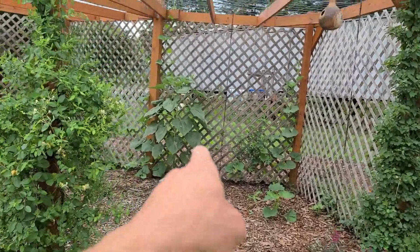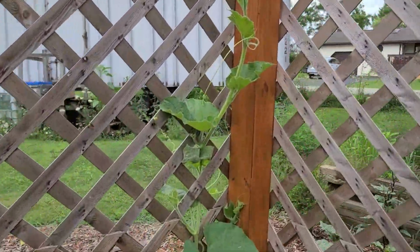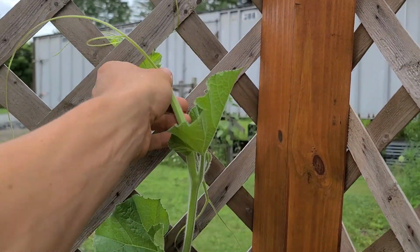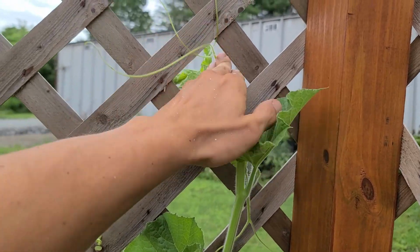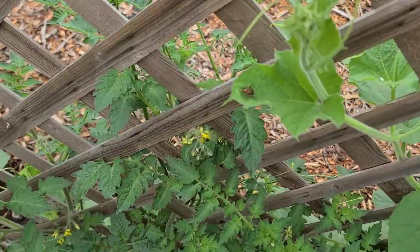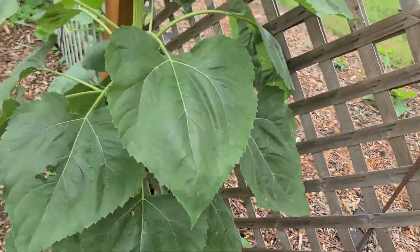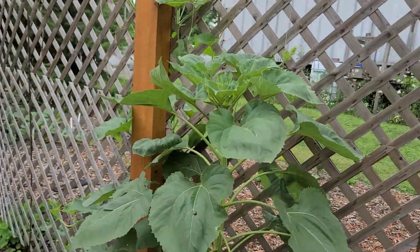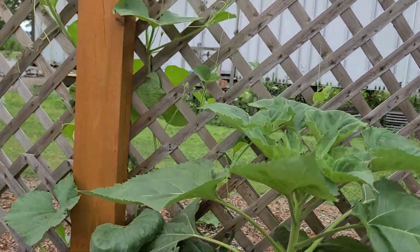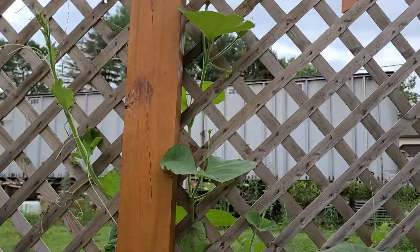Got a nice big volunteer sunflower in there, as well as a gourd that needs to be trellised again. So, see, I'm a little bit behind. I need to get this through the lattice so it can keep weaving itself through and holding on. And if you look down here, Japanese beetle. Nice big sunflower. All the sunflowers I started from seed got eaten by deer, so it's nice to have some volunteers still around. Break off the secondary, let it get to the top.